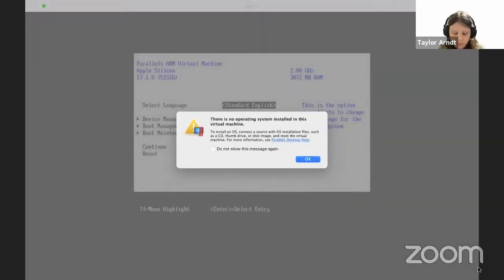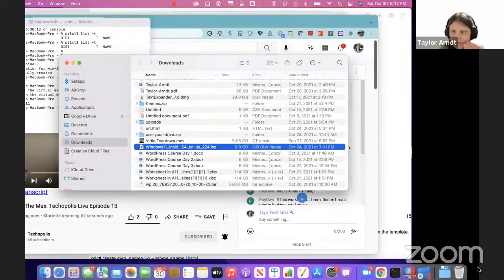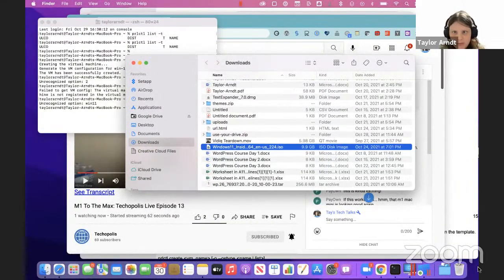In dialog, there is no operating system installed in this virtual machine. To install an OS, connect to source OS installation files, such as a CD, thumb drive, or disk image, and reset the virtual machine. For more information, see Parallels Desktop Help. OK button. Okay, so I'm not sure that my installation is working properly. Finder. Downloads window. List view table. Windows 11 insider preview client ARM64.